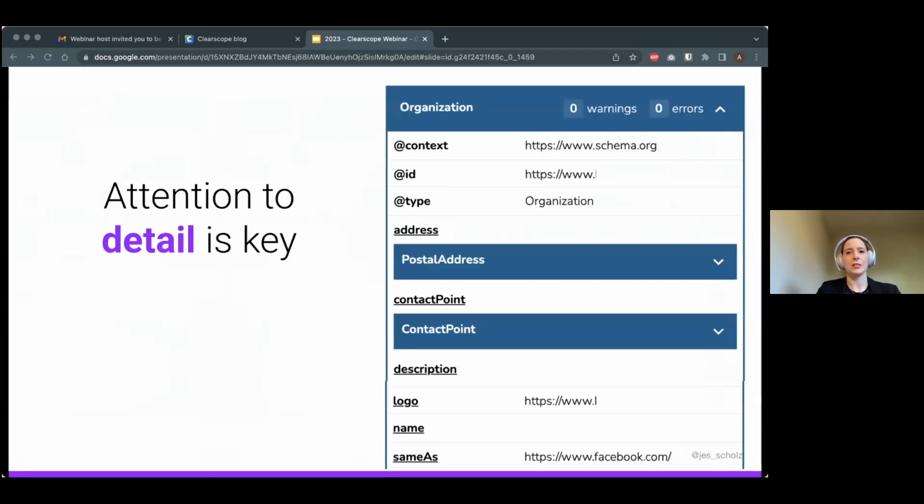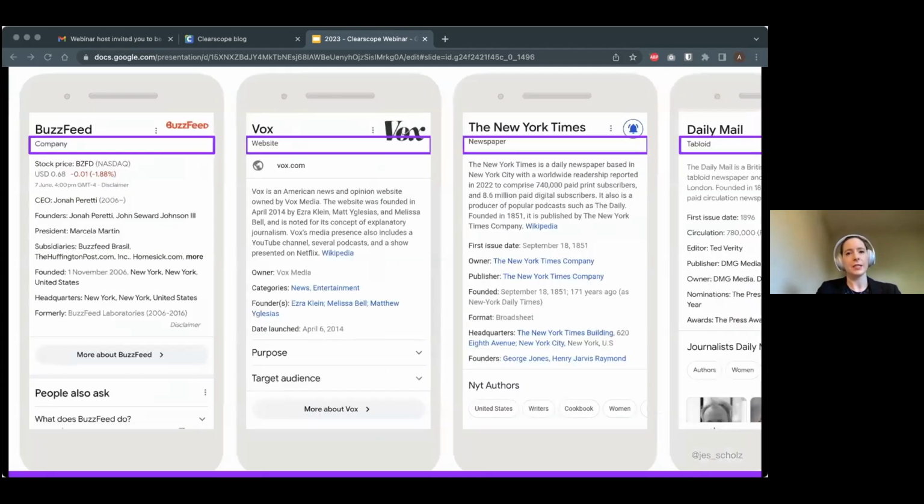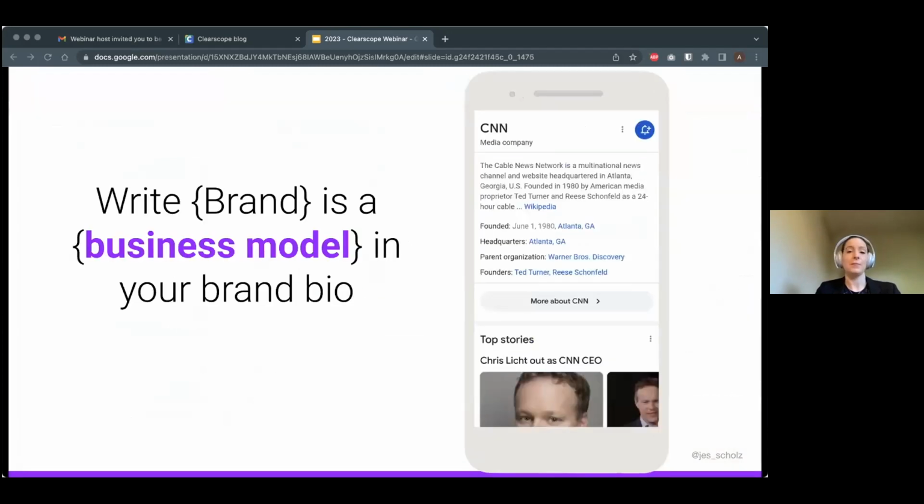Paying special attention to the name, the images, contact details, same as, and also ensure any notable awards you have won are included, but the most critical is the description. This can influence the subtitle of your knowledge panel. And this matters because from a branding perspective, there is a big difference between being described generically as a company or a website versus a newspaper or a tabloid. But personally, I aim for being described as a media company like CNN.